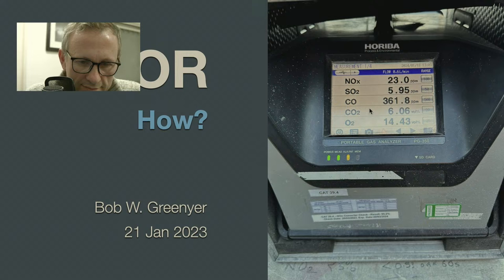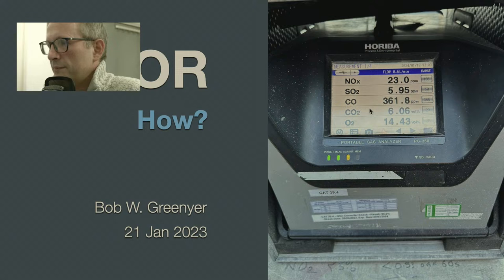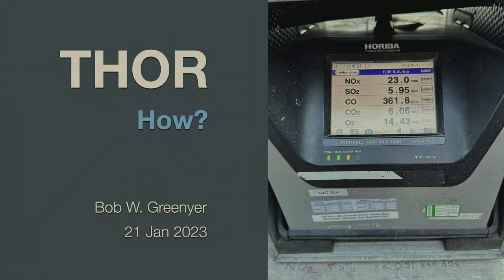Okay, so I'm just going to do a quick review. This was THOR How, and I was asking, how do we get these NOx figures so low, and the lack of carbon monoxide and the lack of carbon dioxide, and where is this oxygen coming from? Is it really being synthesized, which we have proposed there is a path to synthesis of oxygen, or is it kind of left over because the hydrogens are used from the split water, and so you end up with oxygen coming out?